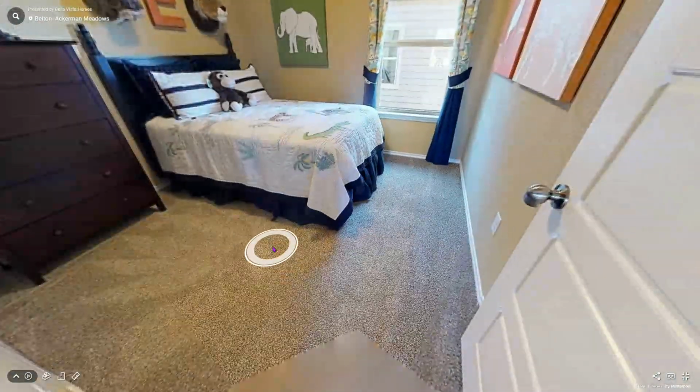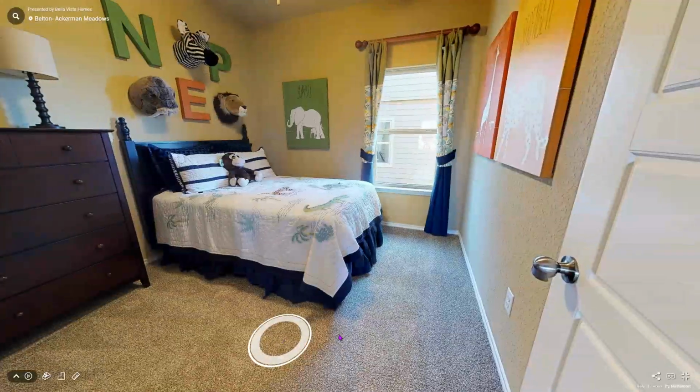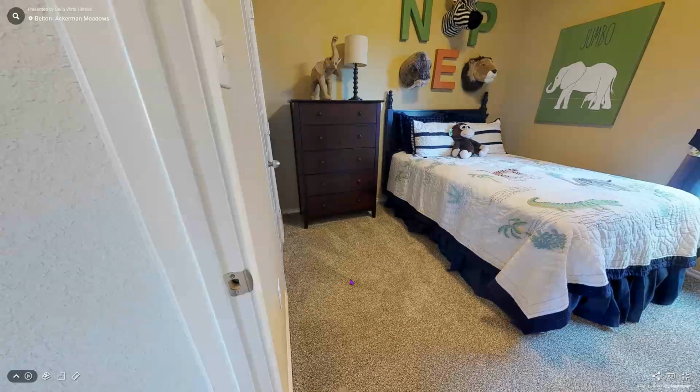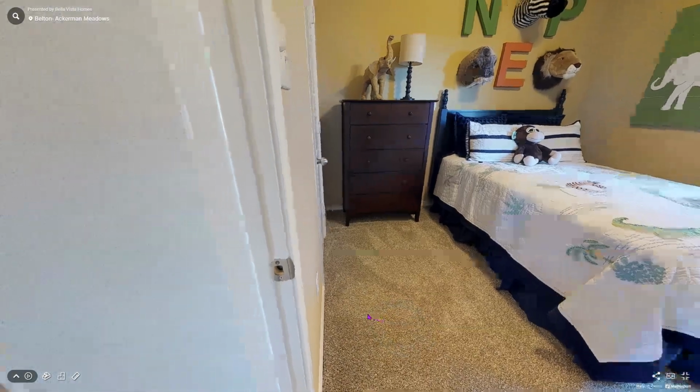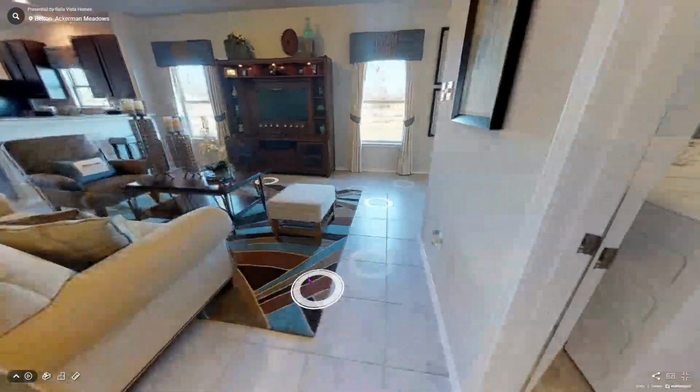And then this other bedroom is very similar to the other bedroom. So there you go, another bedroom here. Here's the closet to walk in, ready to go. So again, this home is great. It has a single floor plan, a big open floor plan, I mean.